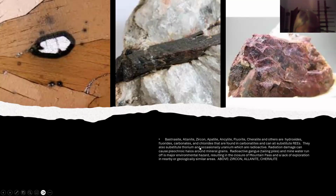Bastnasite, allanite, zircon, apatite, ancylite, fluoride, charoite, and others are hydroxides, fluorides, carbonates, and chlorides that are found in carbonatites. And they can all substitute rare earth elements. They also substitute thorium and sometimes uranium, and they're definitely radioactive.